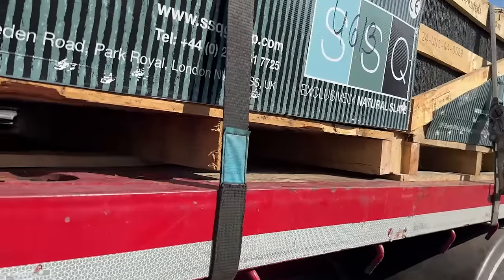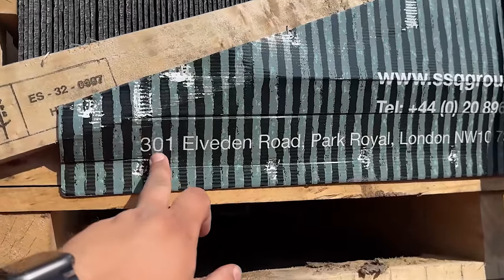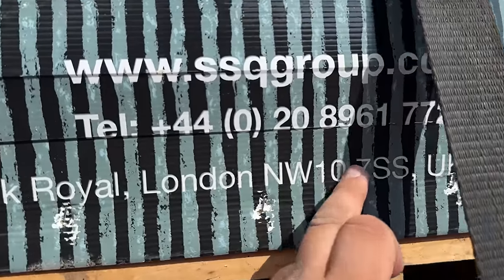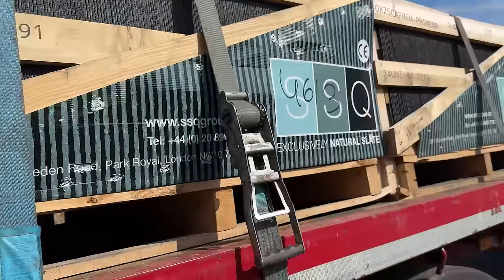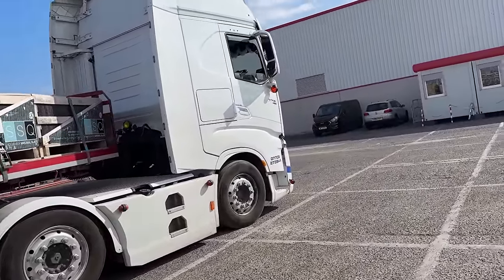Right. We're loaded, and now it actually says the address. Well, I'm assuming this is where we're going, Park Royal, London, NW10 7SS. I assume that's where we're going. I'm gonna grab our paperwork now and get it confirmed.